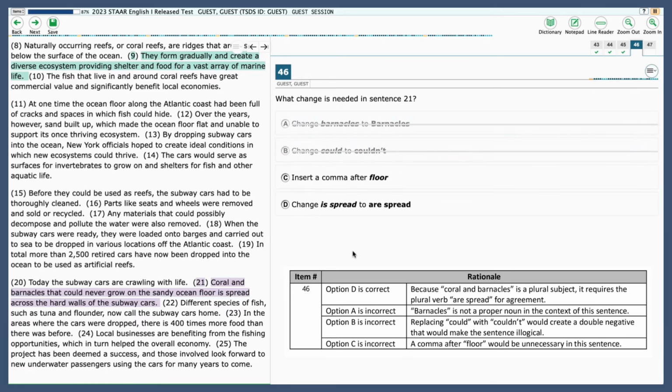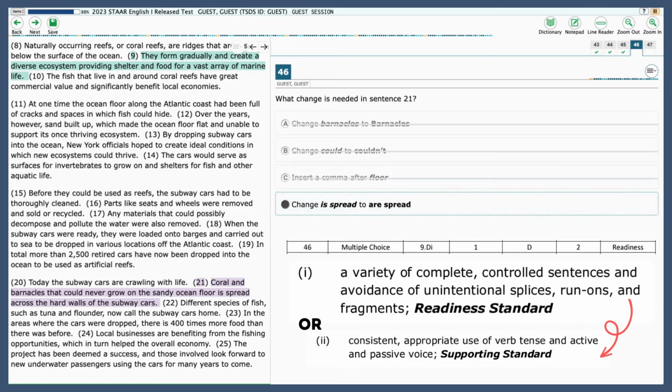C, insert a comma after floor. Coral and barnacles that could never grow on the sandy ocean floor, comma, is spread across the hard wall. Well, the comma after floor is not necessary. All right, let's look at D. Change is spread to are spread. So the coral and barnacles that could never grow on the sandy ocean floor are spread across the hard. Yes, that sounds great because coral and barnacles is plural here, and so it's requiring a plural verb. So are spread is correct. So this one on 46 is D. The answer is D. And it is labeled as 9DI, which is looking at a complete sentence and focusing some on subject-verb agreement.